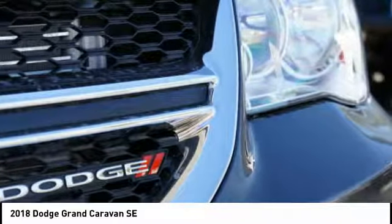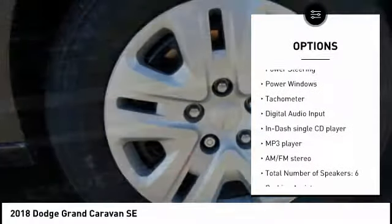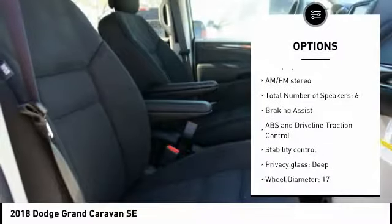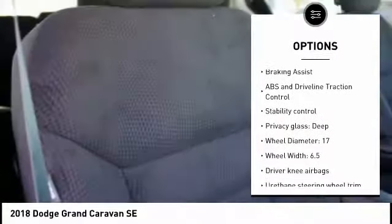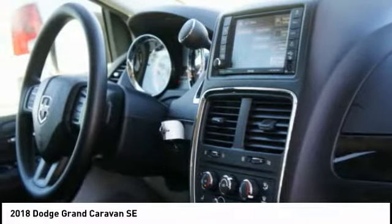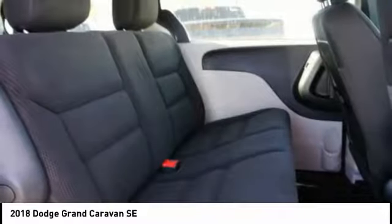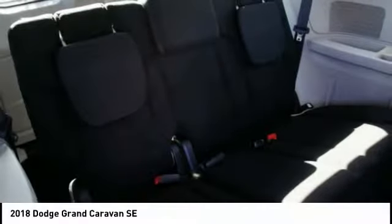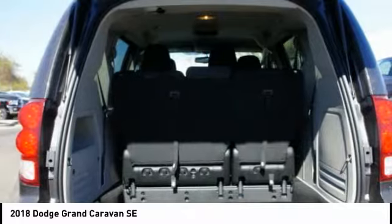Here are some of this vehicle's great options: stability control, passenger airbag, driver airbag, power steering, tilt and telescopic steering wheel, cruise control, AM/FM stereo radio, MP3 player, power windows, remote power door locks. Take this vehicle for a spin and see why so many shoppers are now proud owners.